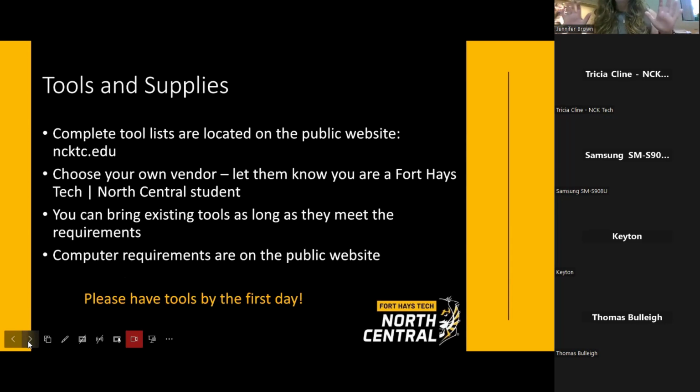All right, tools and supplies. This is an important area. So I know many of you are probably looking to purchase your tools and supplies. So if you want to know where your tool list is of what is required for your program, the best place to go is our public website. Our public website is still the address that you see here on the slide, nckTC.edu. So that hasn't changed yet.